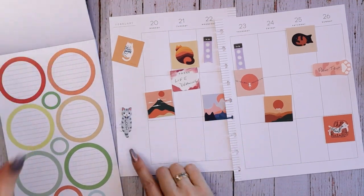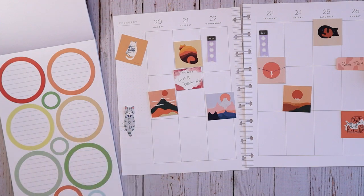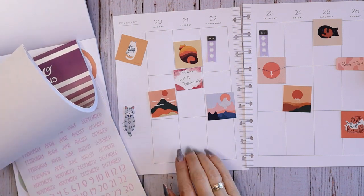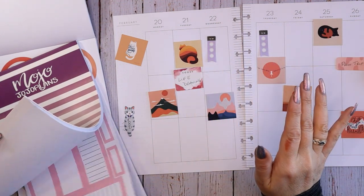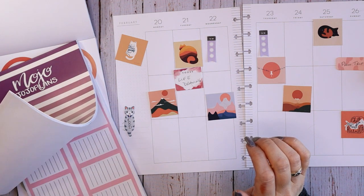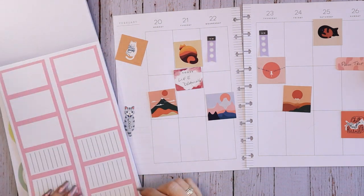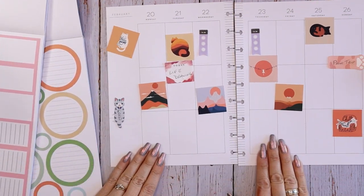I do, however, want to go ahead and do something different with my food box. I want to do my normal square. So I pulled the pink book from Mojo Jojo Plans, and I pulled pink because I feel like these stickers have a little more orange than pink. So I want to try to balance that. So we're going to do, I think this shade of pink of the 3. Of the 3 that are in this book, this pink matches the best. So that's what I'm going to use for my food.